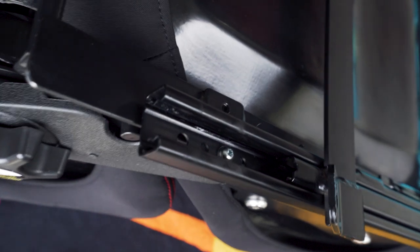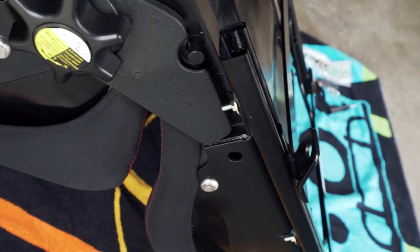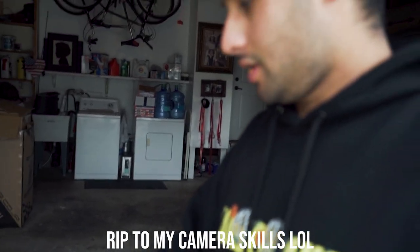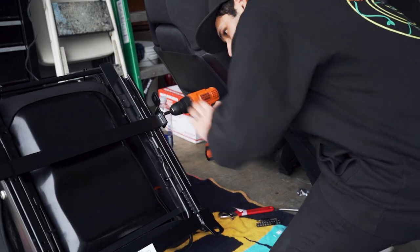Got the seat brackets on. Here they are, connected, bolted up. I almost forgot. I gotta get the seat belt off of this seat, put on this one, and then we're good. So let me do that first, put the seatbelt on, and I can put the seat in.